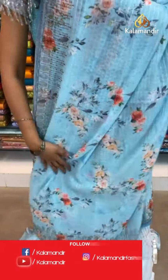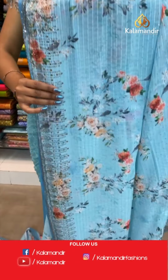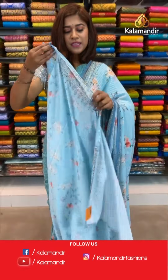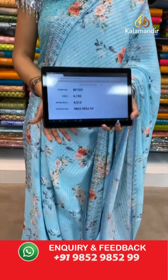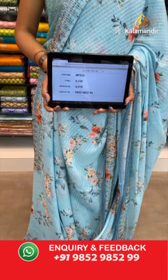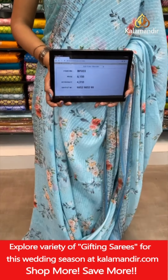And self pallu again for the saree, with the blouse piece. And this is for the hands that this design is given. Border. The code of the saree BP323 and offer price is 4310 rupees.